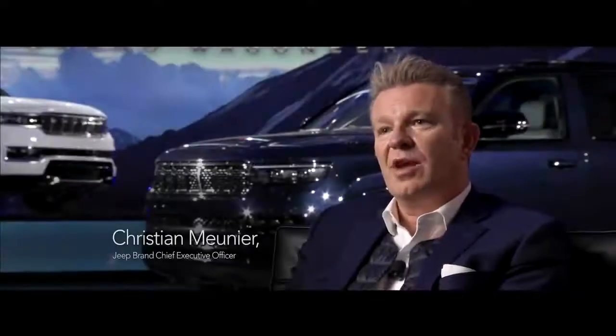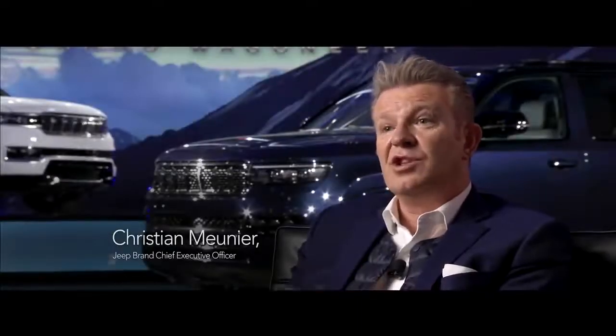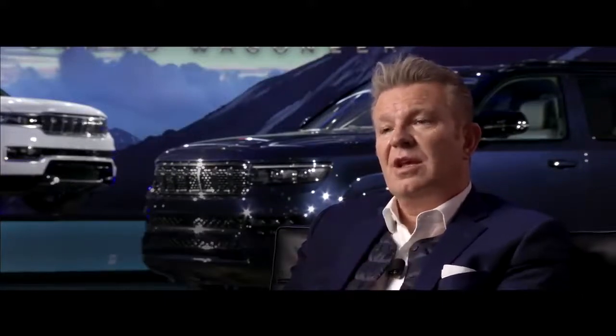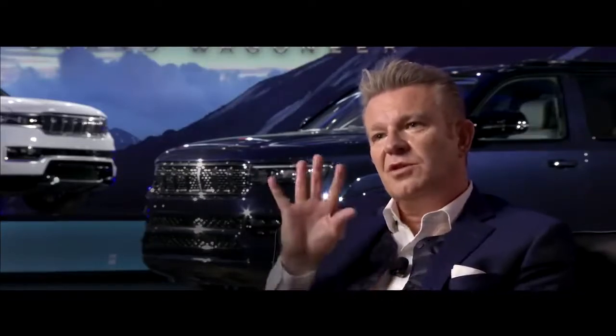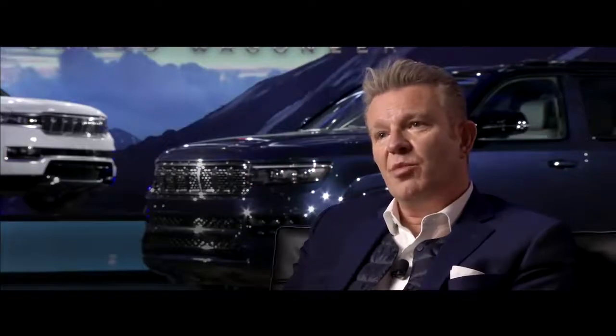Wagoneer is really a premium extension of the Jeep brand. Obviously, it's rooted in Jeep, its authenticity, its American heritage, and it's very important that we retain that. At the same time, we're really getting more into a sophisticated, very premium world.